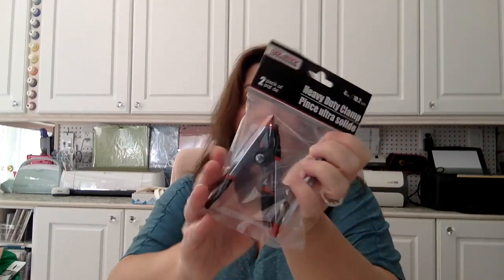So I grabbed some more of these clamps. I've been looking for these for a while, so finally they came in. I use a lot of clamps in my work, the stuff I do, so I was happy to find these ones. And I did find some cuter ones in the craft section.